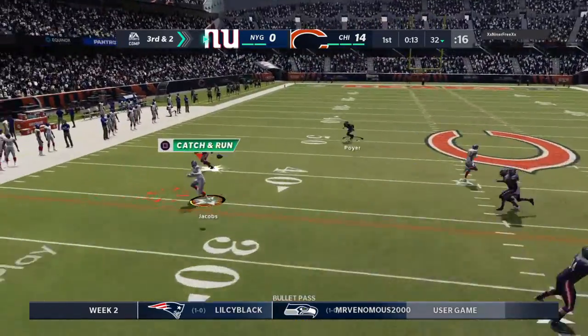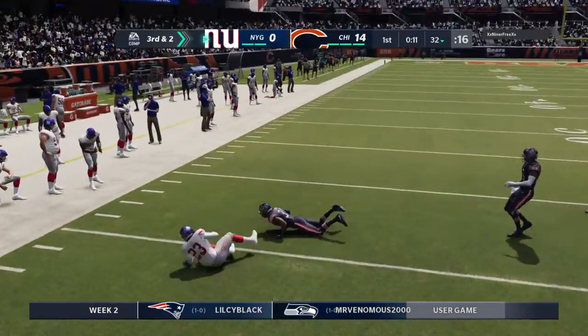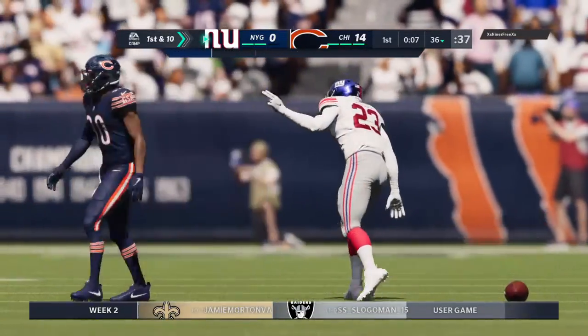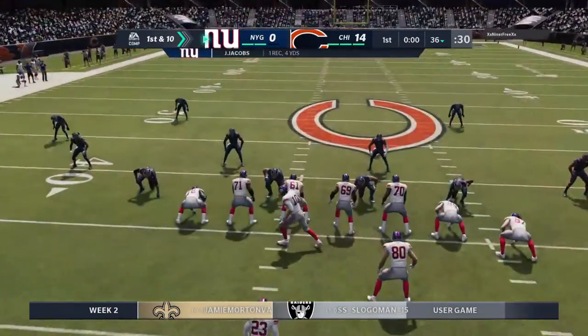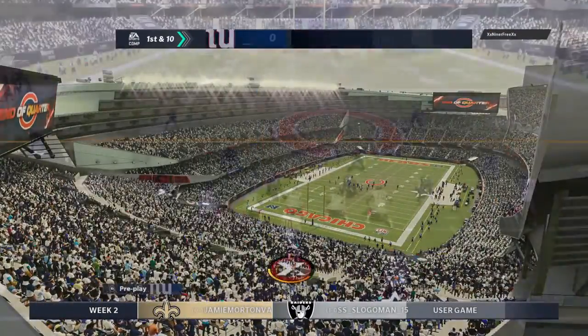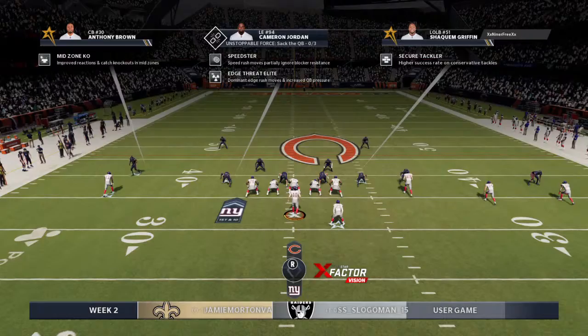Looking for 2 yards here on 3rd down. Flacco. Throw left side complete. It's Jacobs. They have the first down with that gain of 4 yards. 14-0 the score. This is the NFL on EA Sports.